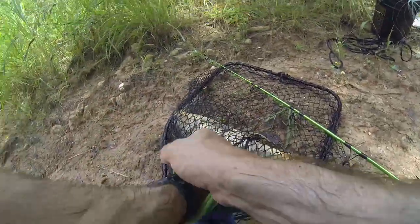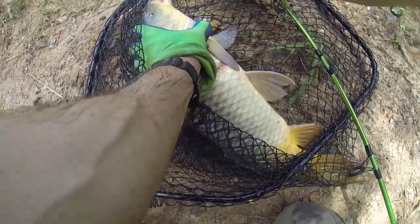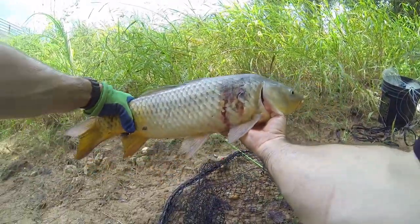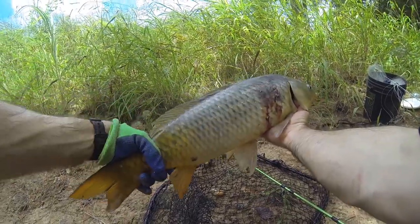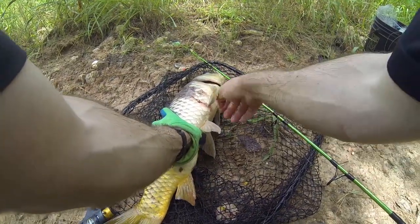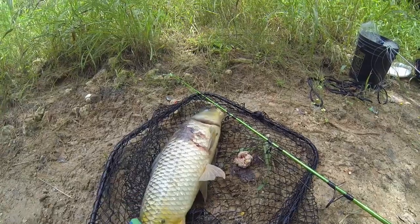I want to make sure I don't lose this. It's feisty. There we go. Look at that guy. Whew. Looks like he's been through some stuff. He's bleeding pretty good. Got some kind of sore on him. Got my pack bait back too.